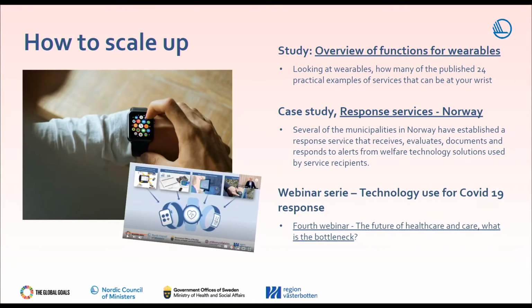To be able to understand where we are going with all this, we've made a simple overview of the function that wearables are having. What type of services, of these 24 examples, could be provided by just using a simple smartwatch? It turned out that many of the services are already available on smartwatches. So in the future, you will most likely not only have healthcare and social care in your own home over distance, you will bring it wherever you go.